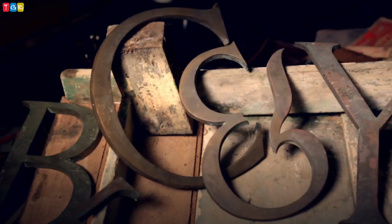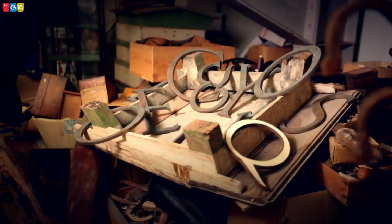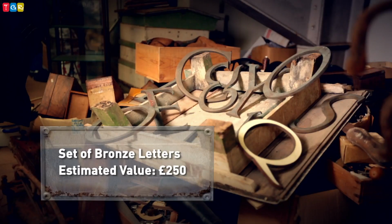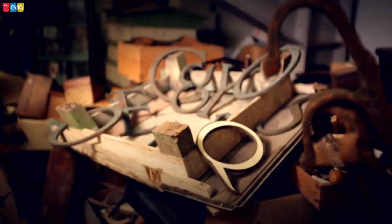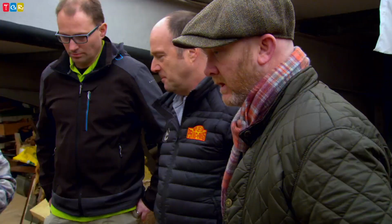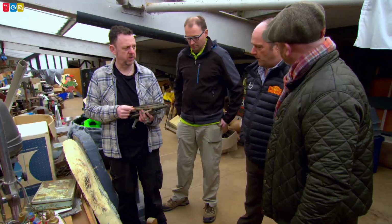The set of letters measuring 22 centimetres in height and made of highly patinated bronze probably date from the 1930s. As a collection, they could be worth around £250. I don't want to pay any more for them because we don't know what the word is. There's a few bent. Done. Happy? Marvellous, thank you very much.